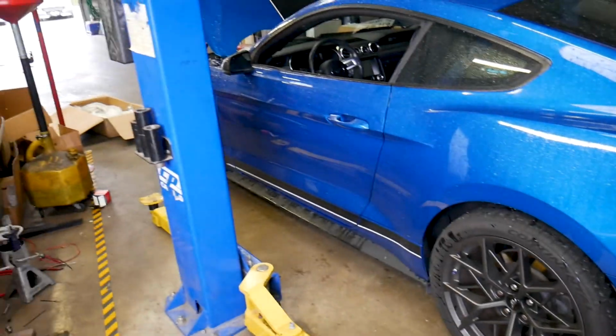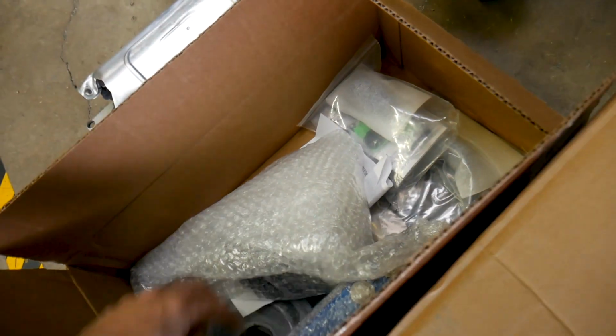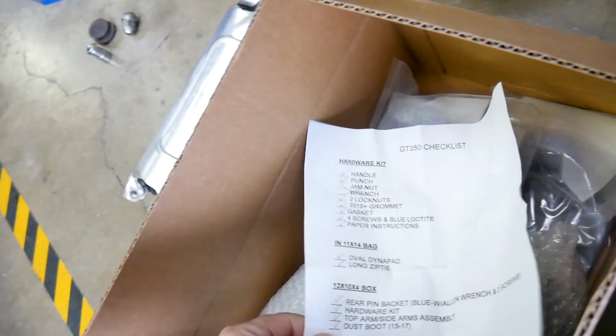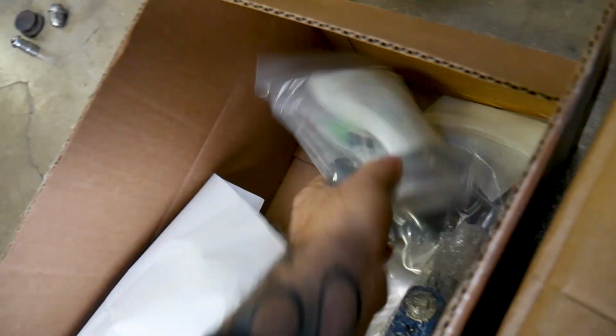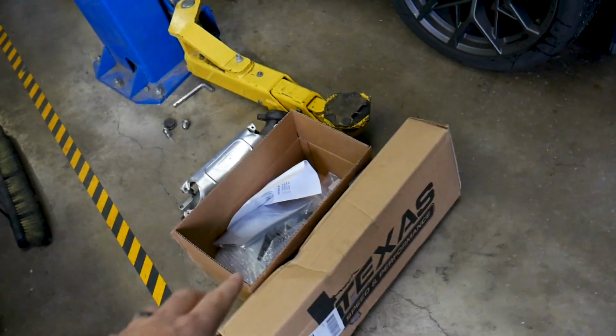Some blue action. This thing is getting a set of Texas Speed long tubes and a shifter, which I am not sure the brand yet. GT500 checklist. As soon as I know what shifter this is, because I don't know if this is like MGW or I'm not sure, as soon as I know, I will let you guys know. But we're doing Texas Speed long tube headers on this, Johnny. So beautiful car. There's the headers.